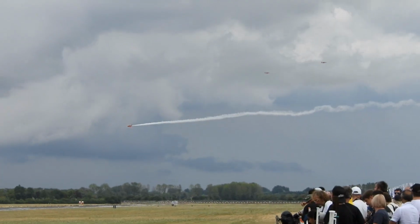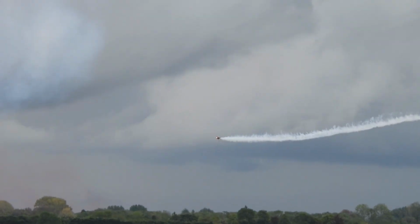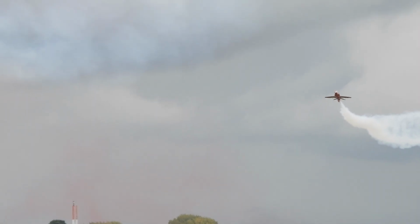In from the right, Red 6. In from the left, Red 7. Each aircraft will perform a barrel roll, crossing the middle before turning hard away from each other.